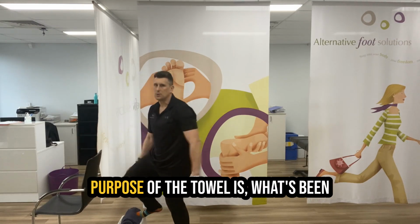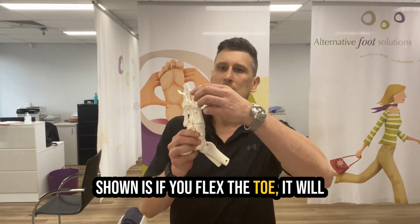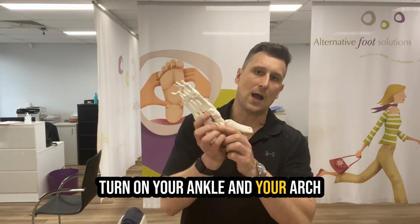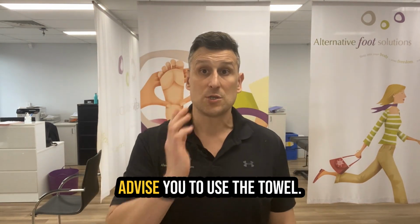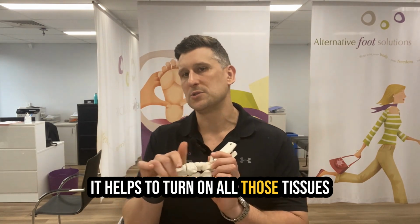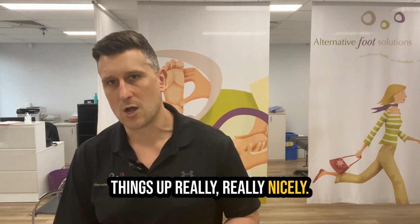So if you're wondering what the purpose of the towel is, what's been shown is if you flex the toe, it will turn on your ankle and your arch muscles much, much more effectively. So we would strongly advise you to use the towel. It helps to turn on all those tissues in that area and really strengthen things up really nicely.